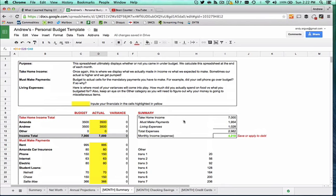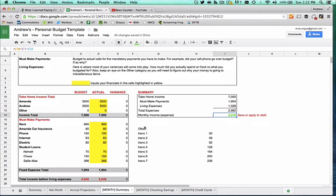And then up here is the summary, really simple. Take home pay, must make payments, living expenses, total expenses, and then your amount that you can save or apply to debt. So I hope that helps shed a little bit of light on how this is going. A lot of this is going to be automatically calculated for you. You're just going to have to put the amounts in the yellow areas of the spreadsheets. But I hope that helps on your train to pay off debt.